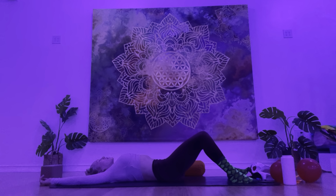Root and expand. The base of the body spreading into the foundation of the earth. Connect with the subtle pulses and vibrations of life within the earth. Root systems, insects, water systems.